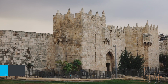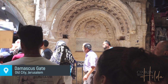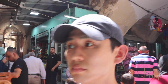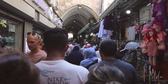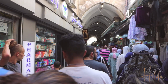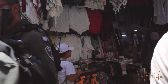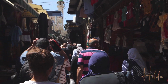You probably heard about the Damascus Gate. It connects to a highway leading to Shechem. It's mostly used by Palestinians to enter the old city. It is very busy, and you will need plenty of time to cross it. You can find a big market where local Palestinians shop and access the city. Come, join me so you can see and hear what it looks like to walk through the Damascus Gate.